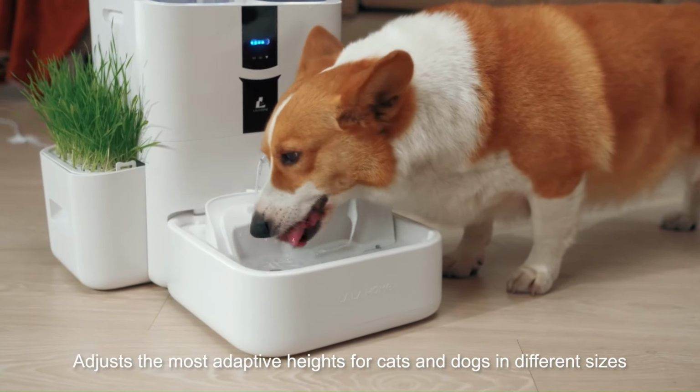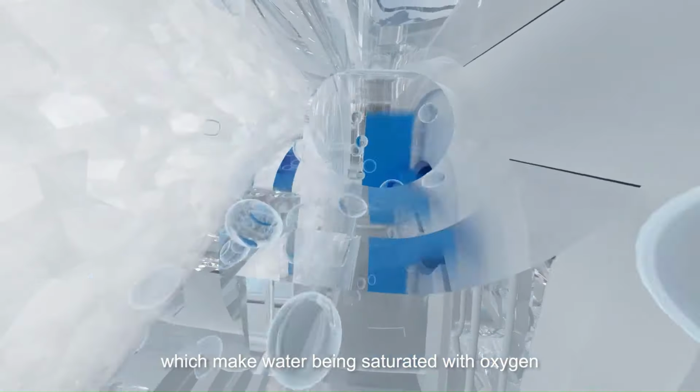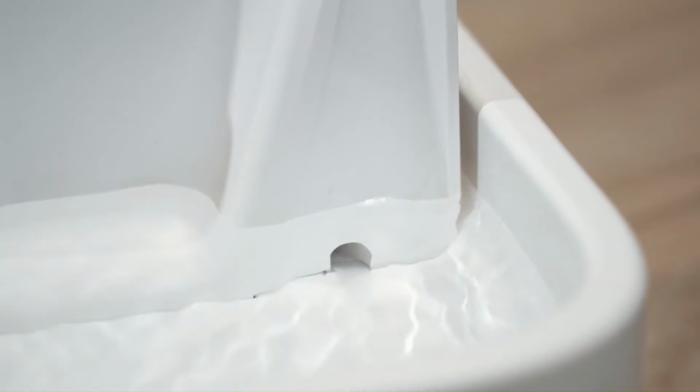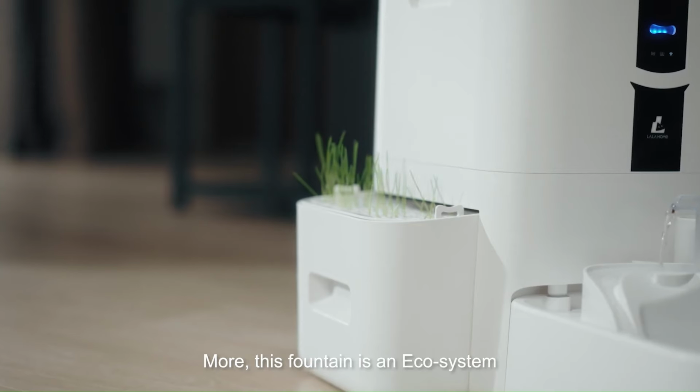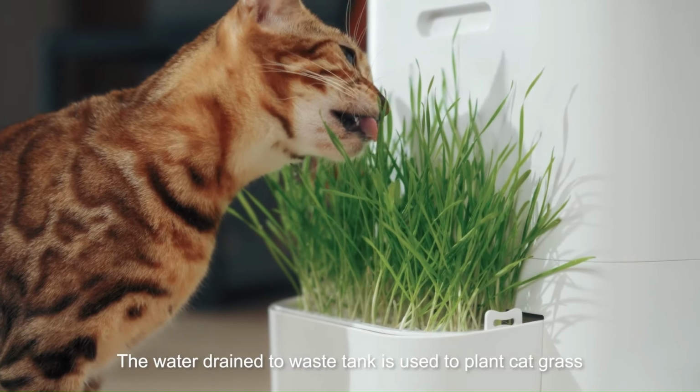Additionally, its Oxygen Z technology enhances water oxygenation, making it more appealing to pets and promoting better hydration. With its sleek design and advanced features, LALAHOME RealFountain is a premium choice for pet owners who prioritize their furry friends' well-being.